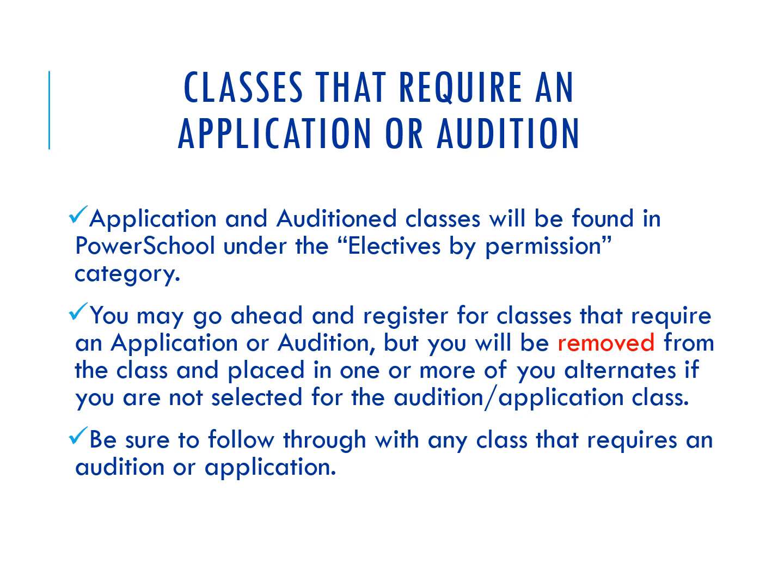Application and audition classes will be found in PowerSchool under the Electives by Permission category. You may go ahead and register for classes that require an application or audition, but if you are not selected for these classes, you will be placed in one or more of your alternates. Make sure to follow through with any classes that require an application or audition.